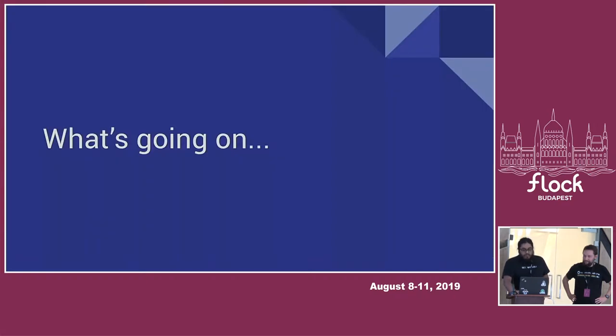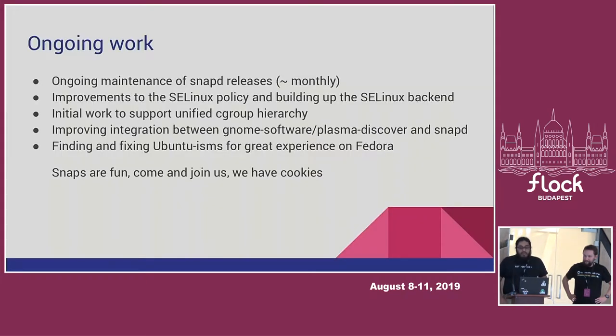So what's going on right now? The ongoing maintenance of snapd releases, again, is still a thing. Snapd releases on a monthly cadence, more or less. And a big part of this is, you know, we're still doing refinements and improvements to the policy and building up the backend as things keep changing.